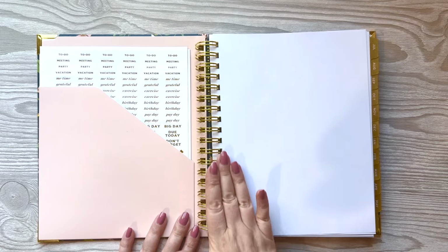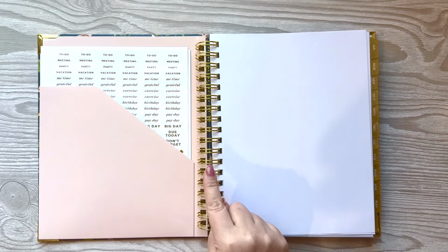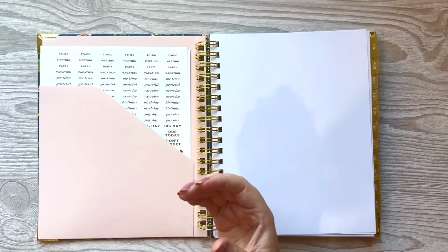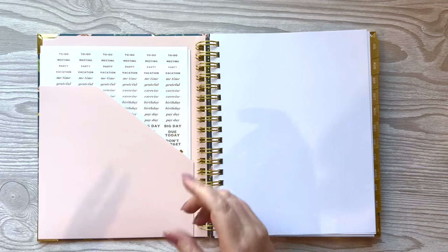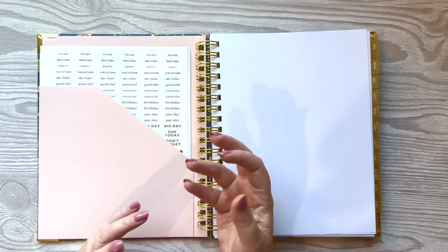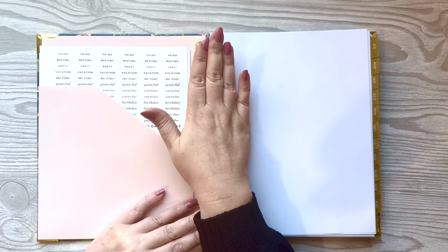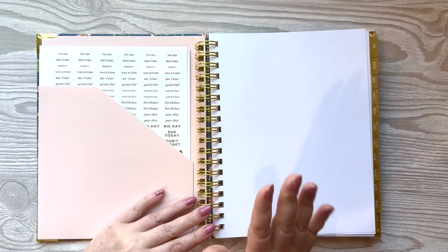It has this beautiful coil. It's a really sophisticated gold wire-o binding. And this wire-o isn't too big because the book is only 1.25 inches thick. The wire-o doesn't have to be very big. And I find that wire-o, when it gets really large, is a little bit finicky. When it's this size, it works beautifully. And I love this wire-o. It's very sturdy and thick, really nice.